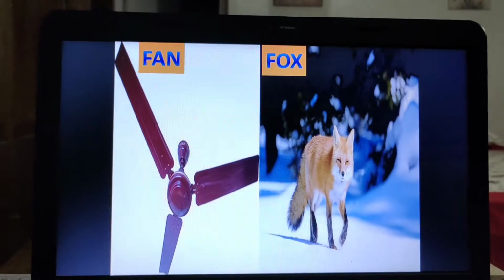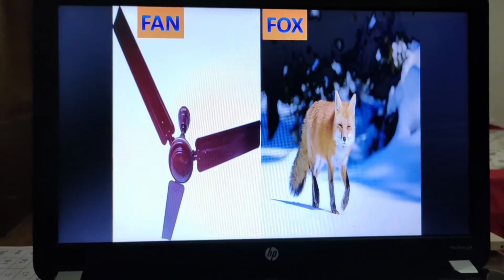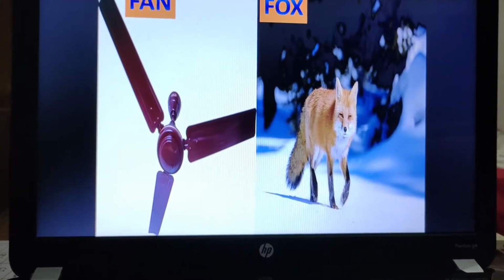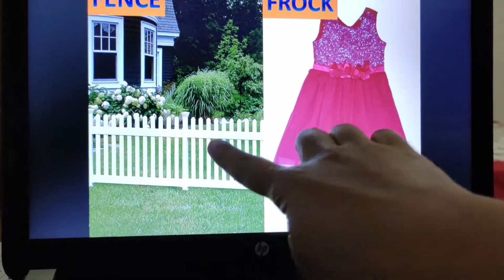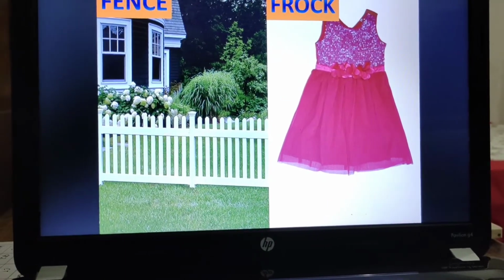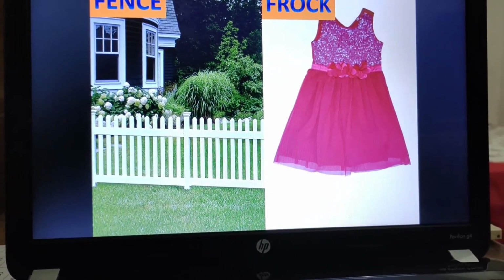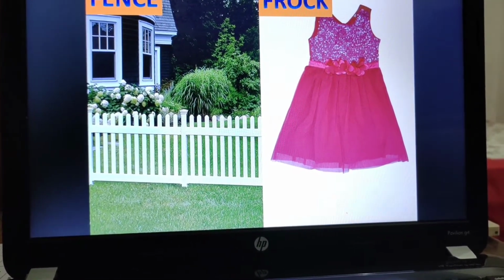F for fan. All of us know what a fan is. Some of us have fans at home. F for fox. Fox is a wild animal, lives in the forest. F for fence. We learned in the story the farmer and the three sons that they built a fence around their field to keep the goats and the sheep away. So that is a fence. F for frock. Our little girls love wearing frocks.